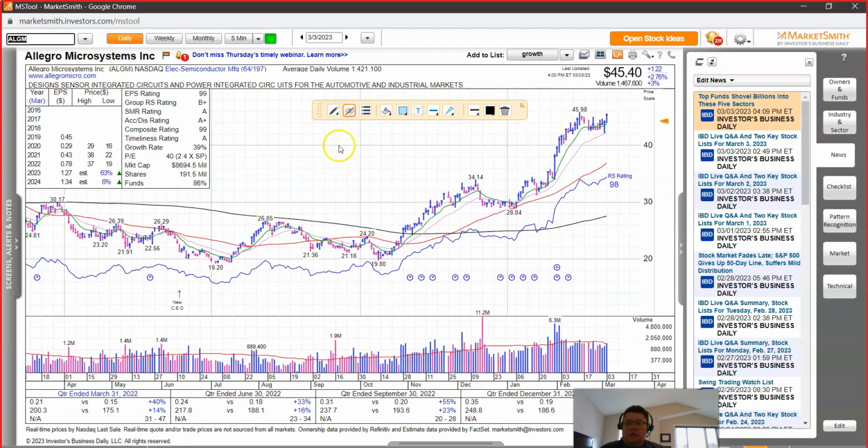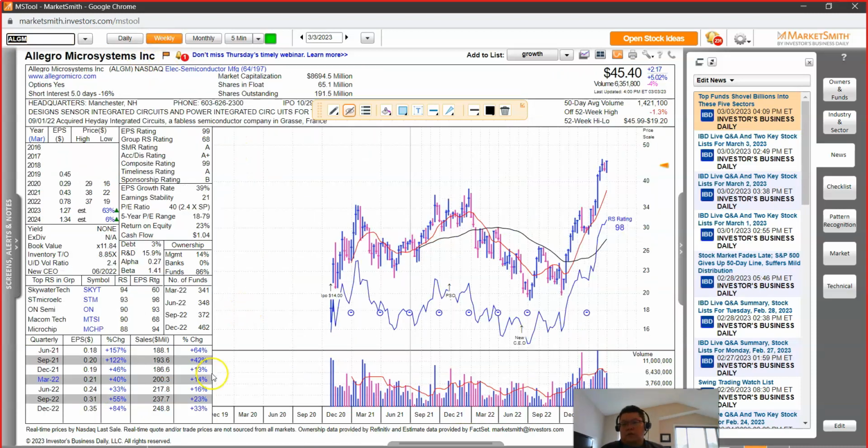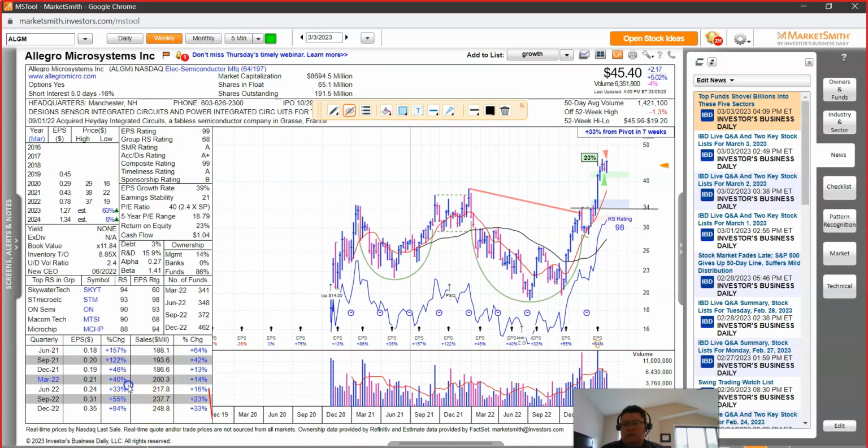And that's why I like this stock so much. It just doesn't want to give up its gains. Most stocks would have come down like this, but it didn't. And it's a leader, growing strong earnings. It has really consistent earnings and sales, a 99 composite rating. The institutions are starting to pile in, and so it's going to get more and more obvious as institutions get in.